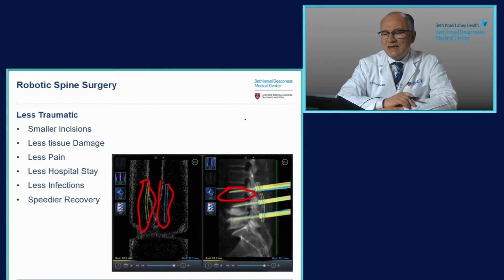So this enables the surgeon to get a less traumatic approach to the patient. We achieve that by having smaller incisions, which will lead to less tissue damage, less pain, shorter hospital stay, and of course fewer infections, and definitely speedier recovery.